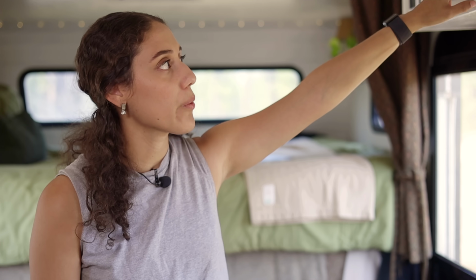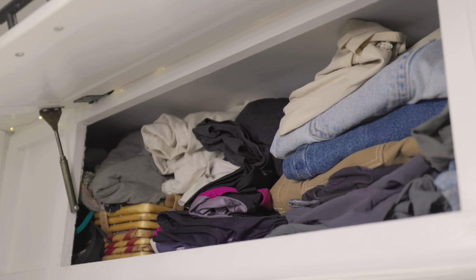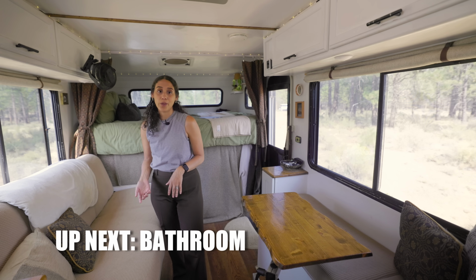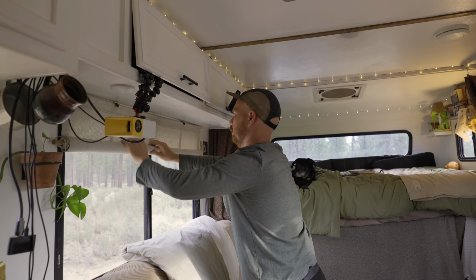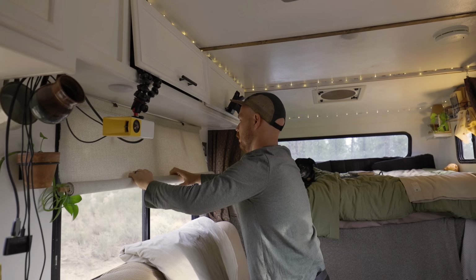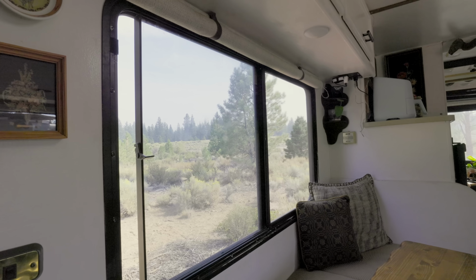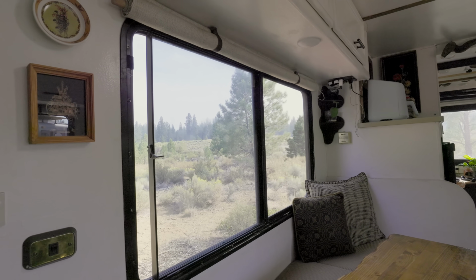Above is where we have our clothes, Jean-Luc's side, and then this is my side. Another one of our favorite features about this area is that it's where we watch TV, it's where we lounge. So we have a projector that we install, and we have this giant window that also functions as a TV when we drop this curtain. It serves as our projector screen.